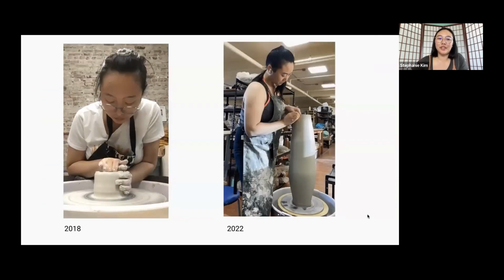And so this is kind of a before and after. 2018 is when I started. You can tell I'm a lot younger there. This is a video that I had from a long time ago, where I was struggling to pull up walls. And then 4 years later, I'm working on bigger things like this. I think it's nice to step back and see how much you've grown.